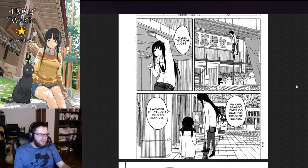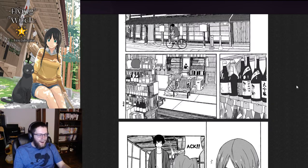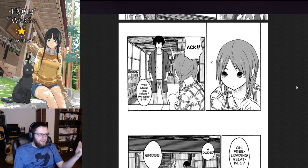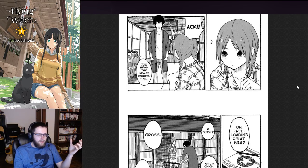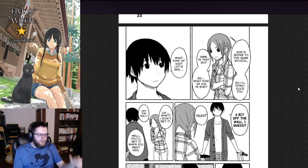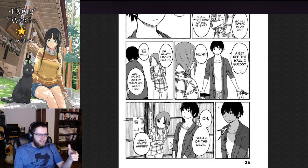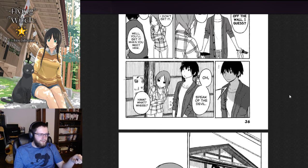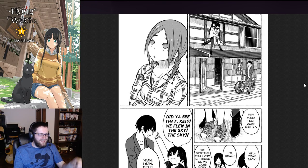Oh, and our fourth character, now Nao, and she's talking about how Kei explains that Makoto is wacky, off the wall. He says here, and then we see Makoto and Chinatsu flying over.